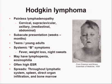So Hodgkin's, typically this is painless lymphadenopathy. Cervical, supraclavicular, axillary are pretty common. Mediastinal mass is pretty common. Tends to be a subacute presentation over weeks to months. Tends to be teens, young adults most commonly. Some of these patients will have what we call B symptoms. So this is fever, weight loss, and drenching night sweats.